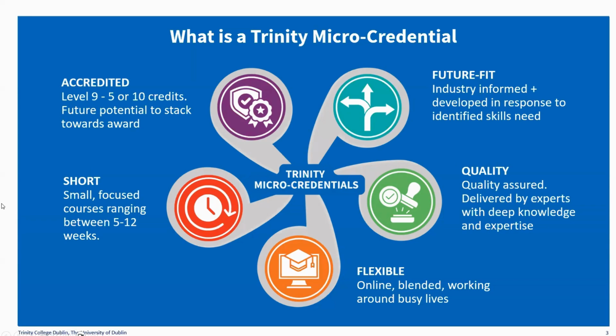We're very particular about the quality assurance of our micro-credentials, and they follow a very formal quality approval process here in Trinity. So they're delivered by experts like the people around the table here, who have real deep knowledge and expertise. Everything that you do is quality assured. And most importantly, micro-credentials are very flexible. John and Patrick will talk a little bit in a while about their specific micro-credentials and how we've made those flexible in terms of delivery and also in terms of assessment.